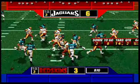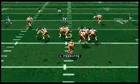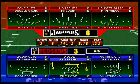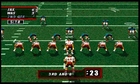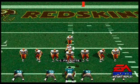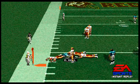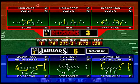Beasley with the tackle. So it'll be second and 8 from their own 14. Incomplete. That brings up third and 8 from their own 14. Hall with the interception. It's first and 10 at the 21.